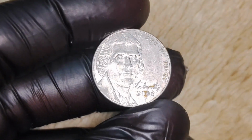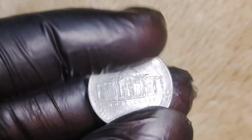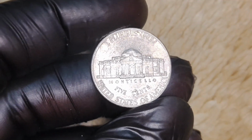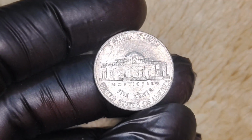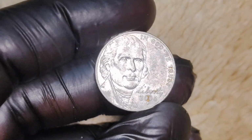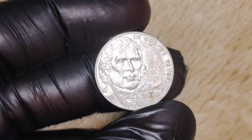Why are collectors and coin enthusiasts willing to pay close to $1 million for a 2006 Jefferson nickel? The key here lies in a combination of factors: rarity, condition, and unique errors or varieties. While the 2006 nickel isn't extremely rare by mintage numbers, certain high-grade coins in pristine condition are incredibly hard to come by. Coins that have never been circulated, known as mint state coins, hold the highest value.